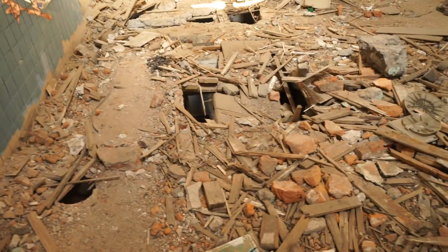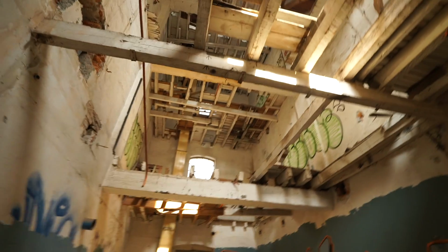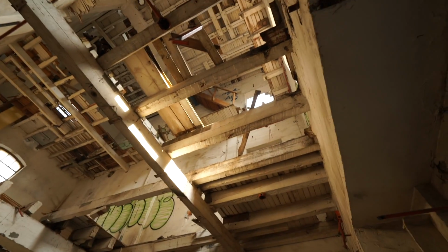Look at that. So we're in the basement where we saw the wheat. This is the first floor. We're a little bit higher than ground level, and you can see the wood. Look up. Busted floors, 4 of them, and you can see out to the roof. Super dangerous to walk around. This place is thrashed.